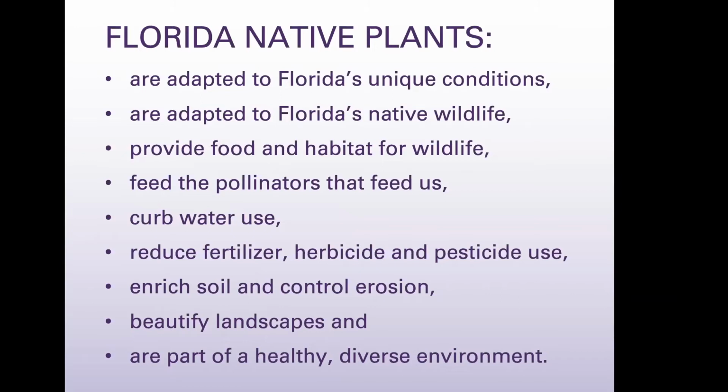So I mentioned that Florida's got almost 3,000 native species. These plants have evolved with our state's unique soil and climate conditions over thousands of years. That means that they have adapted to the conditions that we have here: drought, salt, hurricanes, seasonal climate fluctuations. And so for this reason, they're better suited than non-natives for survival in these sometimes harsh conditions. They're also better equipped to provide food and habitat to our native wildlife, including the pollinators that we need for our own food production.